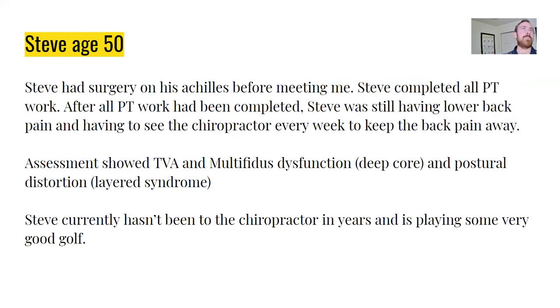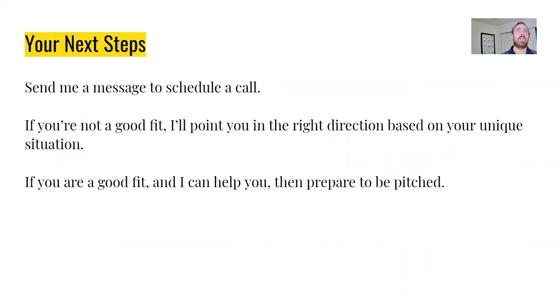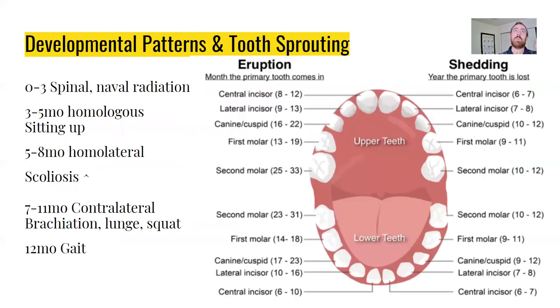Here are some case histories. Steve, age 50, had surgery on his Achilles before meeting me. He completed all his PT work. After his PT work had been completed, he was still having low back pain, and he was having to see a chiropractor every week to keep the back pain away. He'd been doing that for a while. The assessment showed TVA wasn't functioning. Multifidus wasn't functioning. So he had a deep core issue, which is that 0 to 3 month problem.